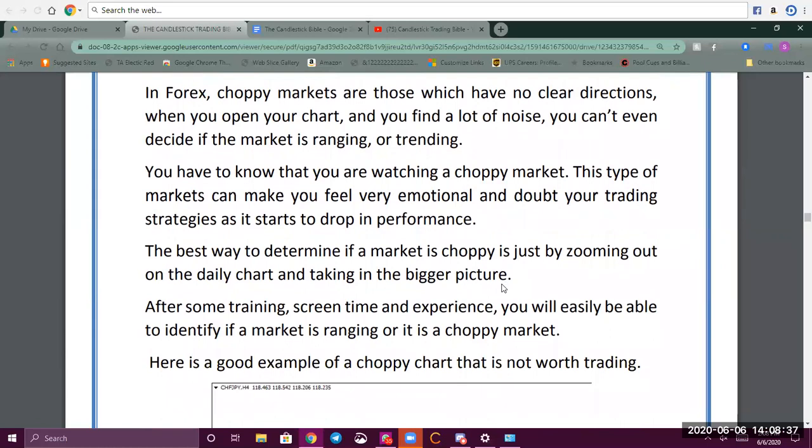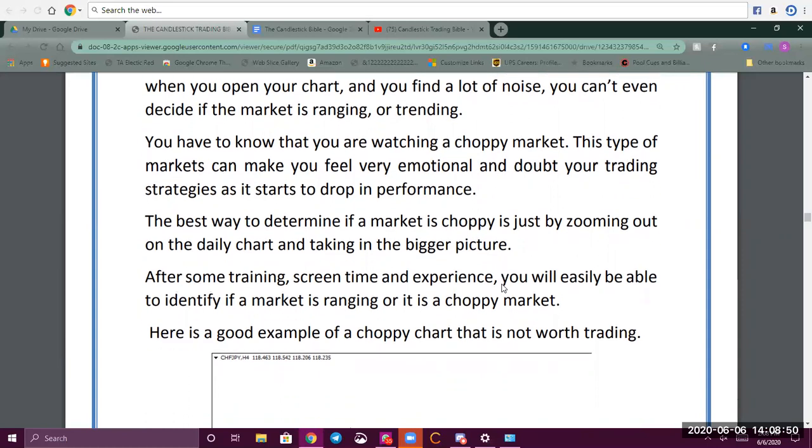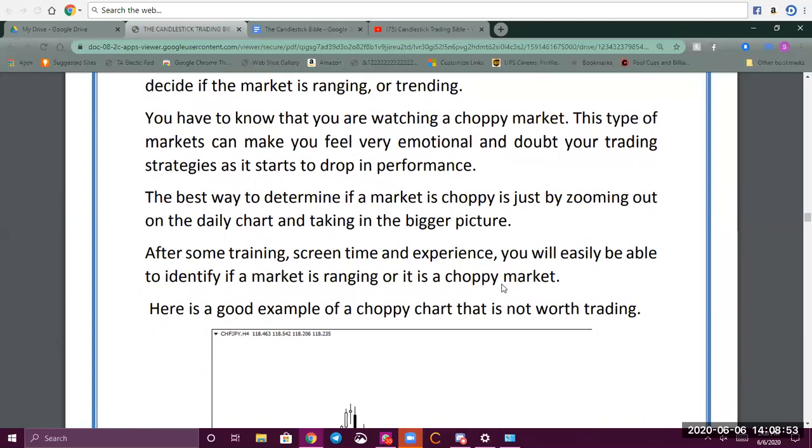What I mean by checking your boxes: see if there's zones. See if there's support and resistance. See if there's higher highs, higher lows, lower highs, lower lows. Is there a big candlestick pattern? If all five of those are giving you an issue, forget it. Leave it alone. The best way to determine if a market is choppy is by zooming out on your daily chart and taking in the bigger picture.